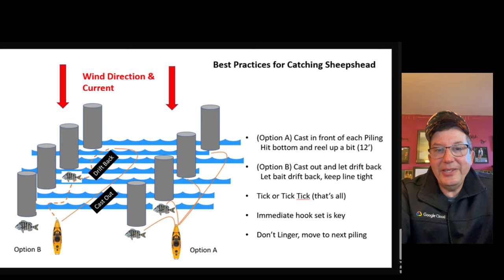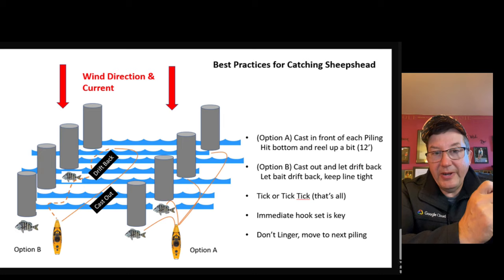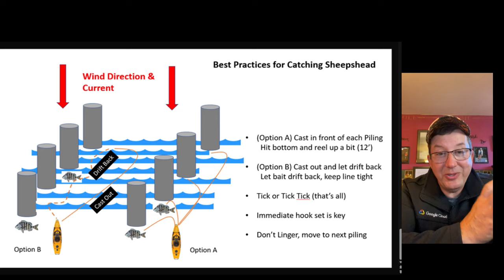Now, once again, the hit you're gonna feel is gonna be very light. It's gonna be just a single tick or two ticks in a row. And those ticks that you're feeling is when they're smashing up that sand flea and devouring it. So as soon as you feel that tick, you are going to want to set that hook, and set it hard. Their mouths are really hard. You're going to want to set that hook really quick.